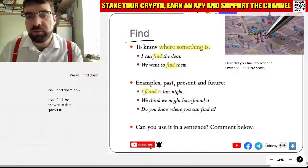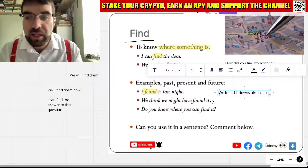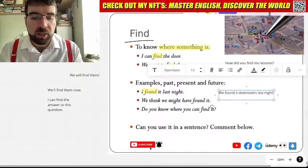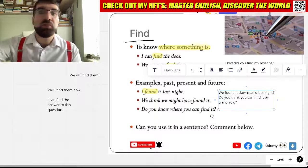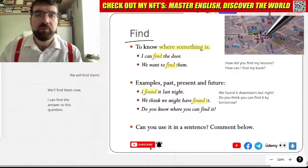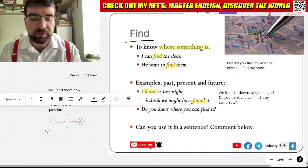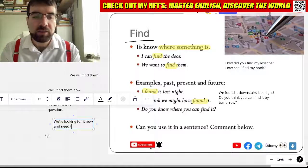It was hiding in the wrong place. We found it downstairs last night. Wow. Last night. We found it. Yeah. Do you think you can find it by tomorrow? By tomorrow? Before tomorrow? Yeah, maybe. We think we might have found it. Yeah. We're looking for it, and we need to find it. Looking for it now, and need to find it.